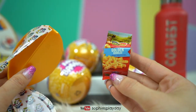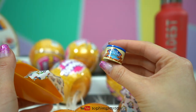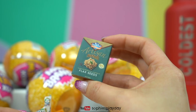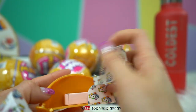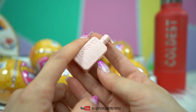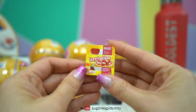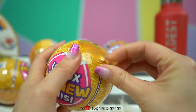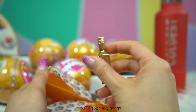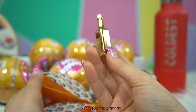What's this? Golden Crinkles fries. Blue Diamond almonds in the blue cap. And Blue Diamond Artisan Nut Thins crackers. Oh, this one looks new. Oh, it's a shampoo pump. This is so cute. It says Monday. And what's this? Lunchables. Next one. A golden A1 sauce bottle. This is my second one. I already got this, but oh my gosh, so pretty. I love this.